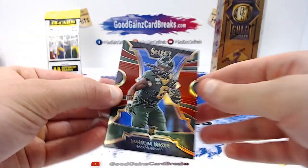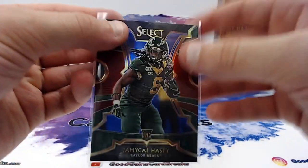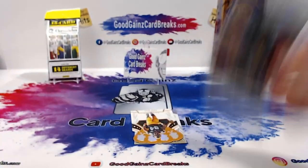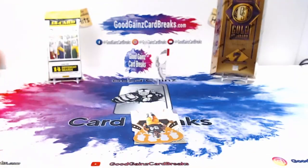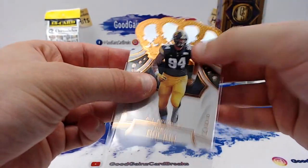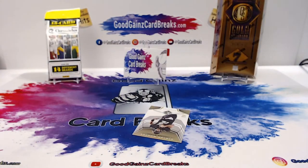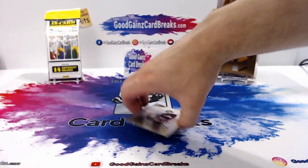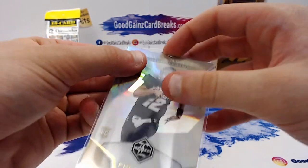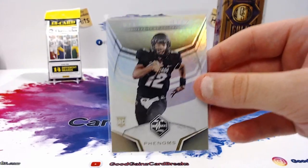For the 49ers, here we go. That's a nice red foil, red and green. That looks really sharp together. Jermichael Hasty for those 49ers out of Baylor. AJ Epenesa for the Buffalo Bills, nice edge rusher out of Iowa. And the final card of the first eight packs, Steven Montez for the Washington football team out of Limited. Nice Phenoms. That's a gorgeous looking color for his Colorado University.